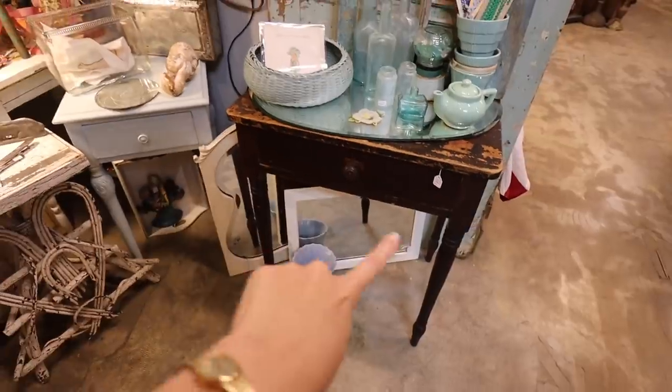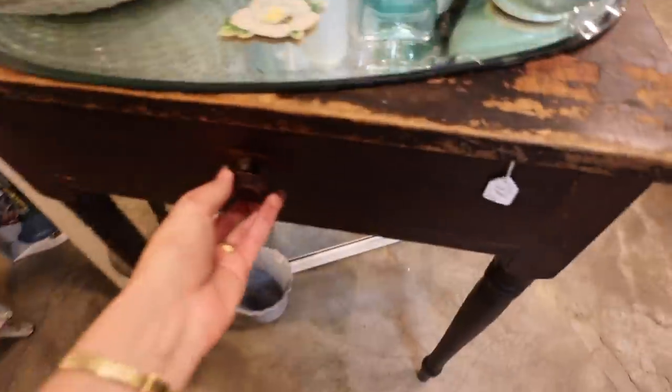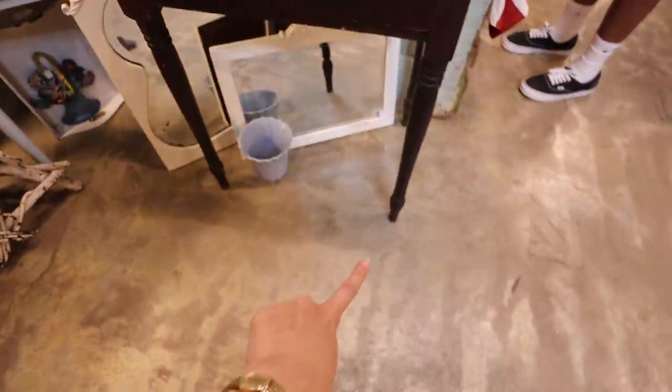The problem is I could buy a lot of stuff. But the prices are a little higher, not thrift store prices, so you have to really know and want what you find. I love this little cabinet. Table with drawer, $220 though, but it's pretty. I love the turned legs on it.